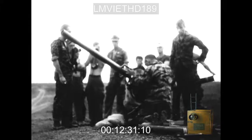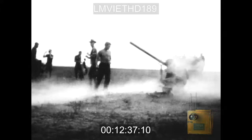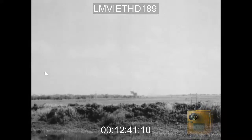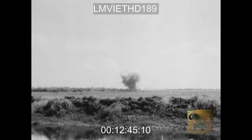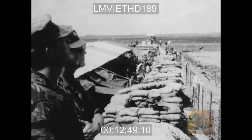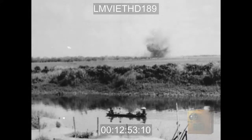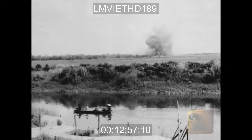With VC reported in the area, U.S. Special Forces fire a 75-millimeter recoilless rifle at an enemy concentration and are supported by an airstrike. U.S. and Vietnamese camp personnel watch the strike. A Vietnamese sampan paddles by in the foreground while Sky Raiders continue the air attacks.